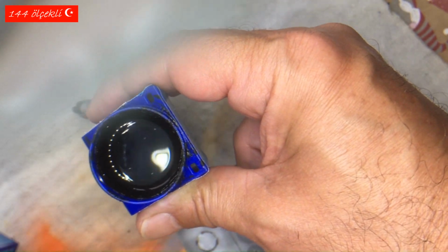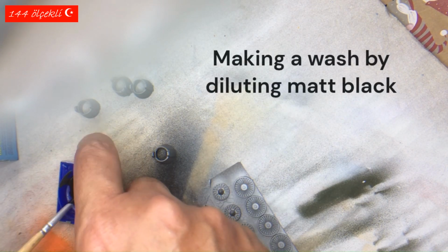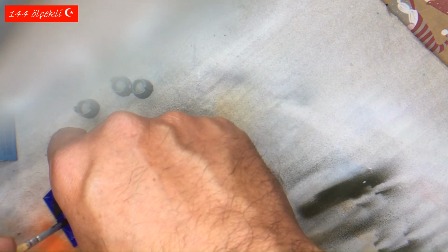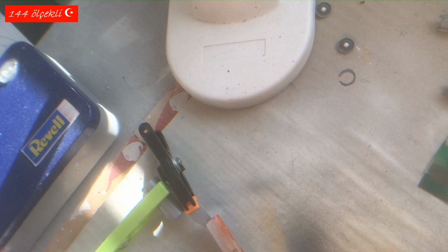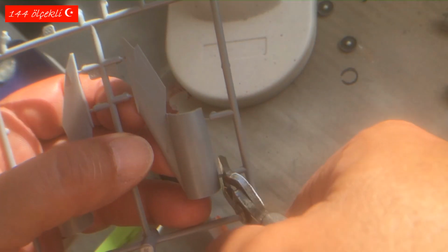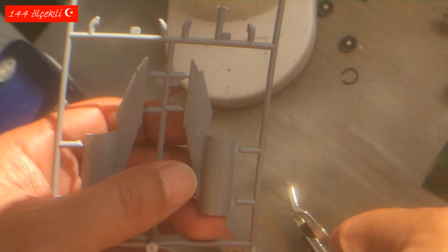It is time to work on the engines. After airbrushing the fans, the thrust reversers and the exhausts, I darken the exhaust with a wash made out of diluted matte black. I then cut the nacelles and gently remove the excess plastic by sanding.